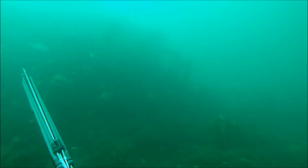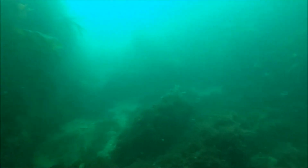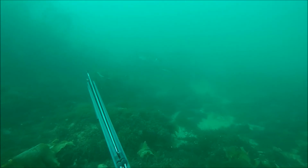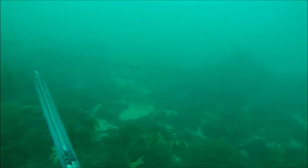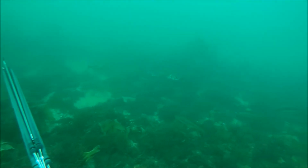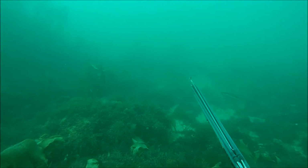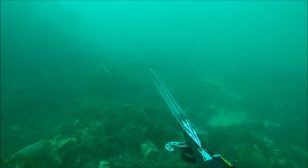And it's always really nice when your tactical predictions are right. So I thought a bass might be here, and there is a bass there. This bass is sort of borderline whether it's in size or not. Yeah, I thought it's probably a bit small, so I just left it. You can see it just cruising around mega calmly.